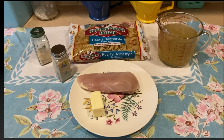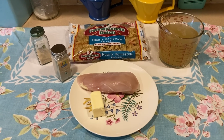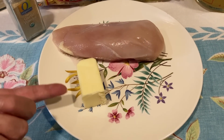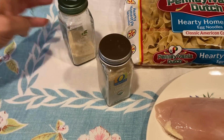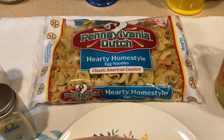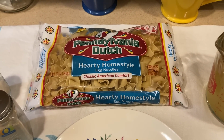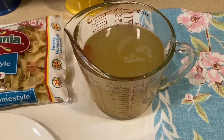Here we go. We are going to be making for dinner this evening creamy Crockpot chicken and noodles. Very economical, very easy. This is about an 11-ounce chicken breast. This is 4 tablespoons of butter. We have a little bit of garlic powder, and we have a little bit of onion powder. We're going to need about 8 ounces of egg noodles. These are the hearty egg noodles, which are a little bit bigger, and I would suggest something like that than the real thin ones. Then we need 3.5 cups of chicken broth.